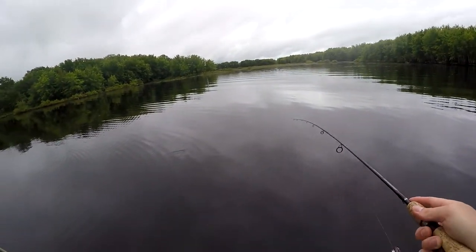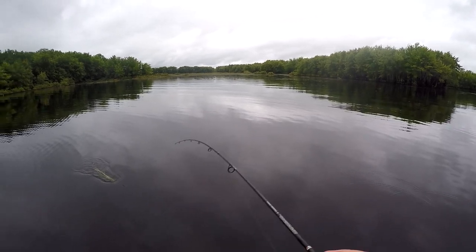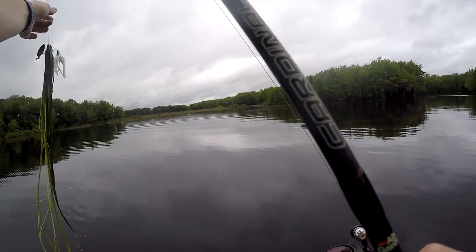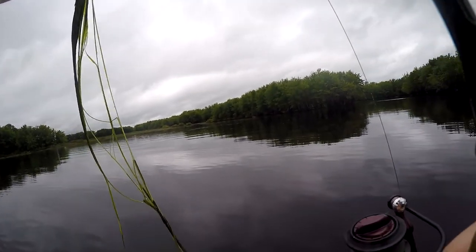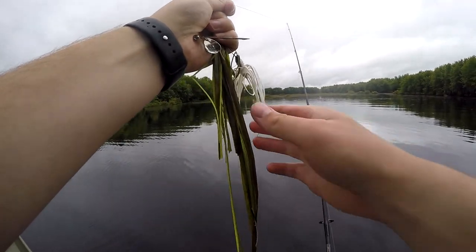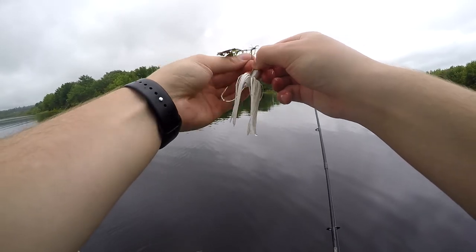I see how many are by. No, it was the grass. It fooled me. You know when you get a bite. The grass can fool you pretty good sometimes, Joe. Yes, it can. Always take the grass off your lure. Right, Ryan? That's right. Good tip for you guys.